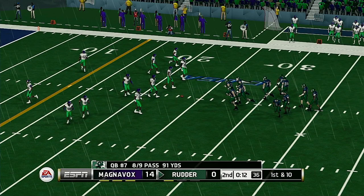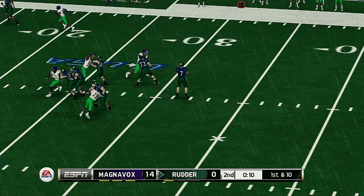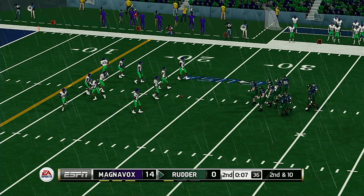Ball on the 23. This one's going deep to the end zone. The defender had his hands on it, but it's incomplete. That could have been a big play. Yeah, even though he had a good shot at picking it off, it's still a heck of a play to force the incomplete pass.